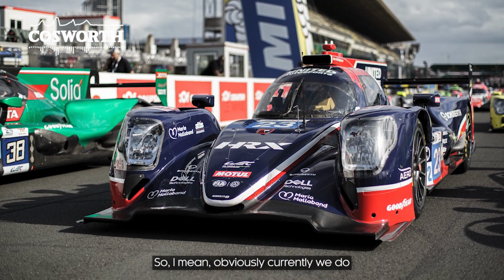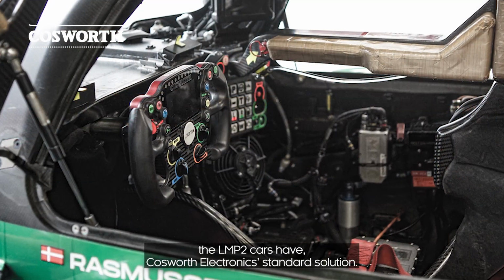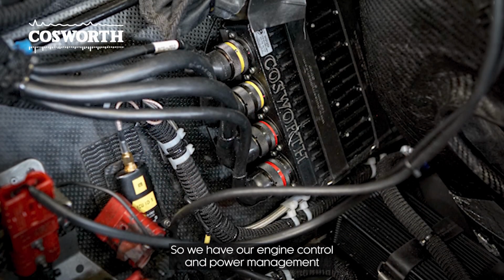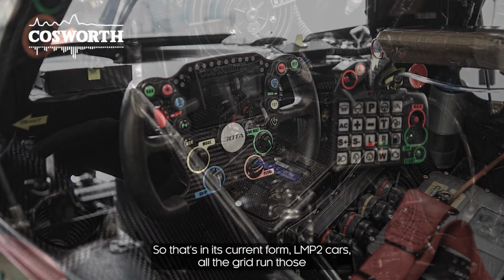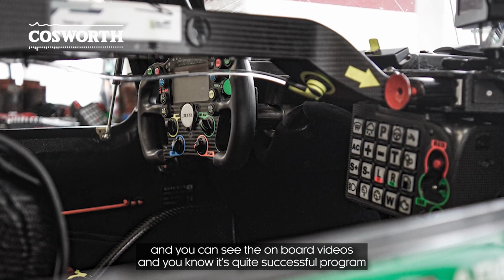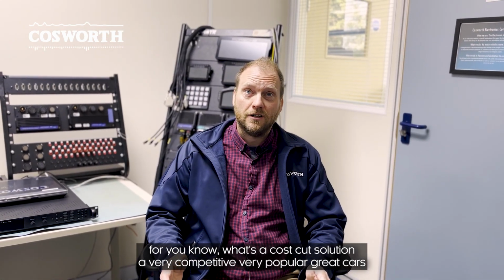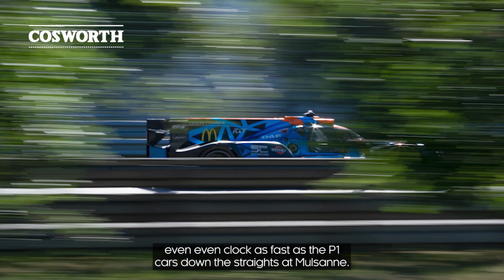Obviously currently, the LMP2 cars have the Cosworth Electronics standard solution. We have our engine control and power management and sensors on all the LMP2 grid and our steering wheel solution. So that's in its current form. All the grid run those, and you can see them on board videos. It's quite a successful program for a cost cap solution, very competitive, very popular, great cars, even clocking as fast as the P1 cars down the straights at Mulsanne.